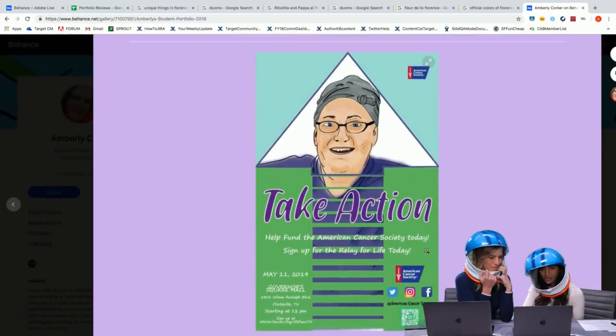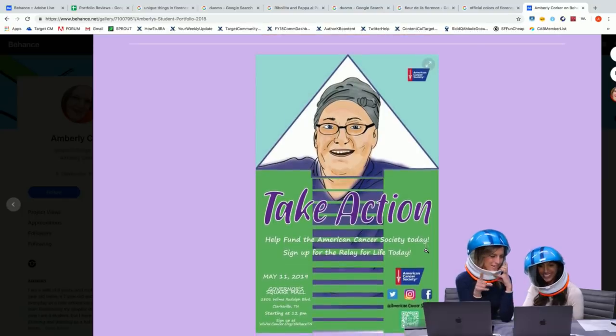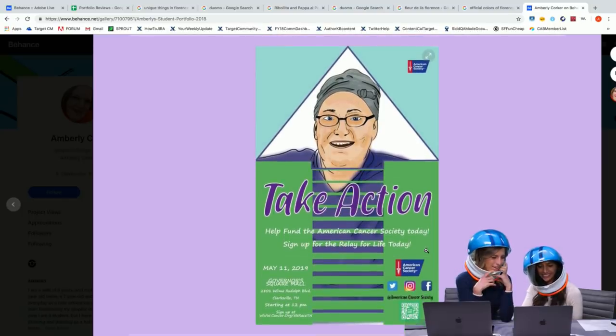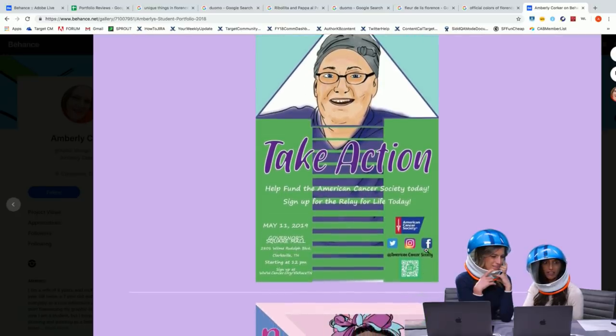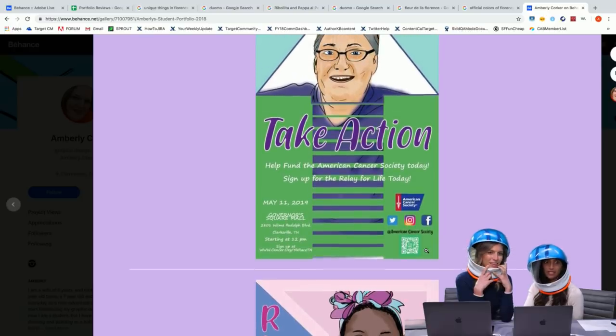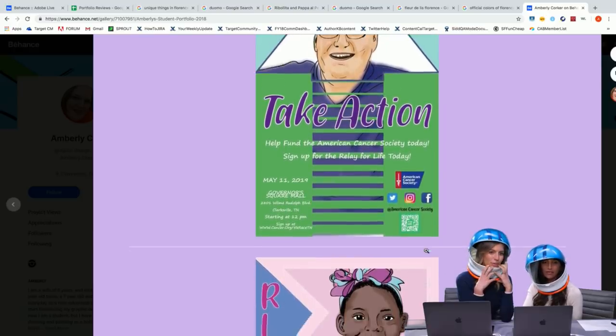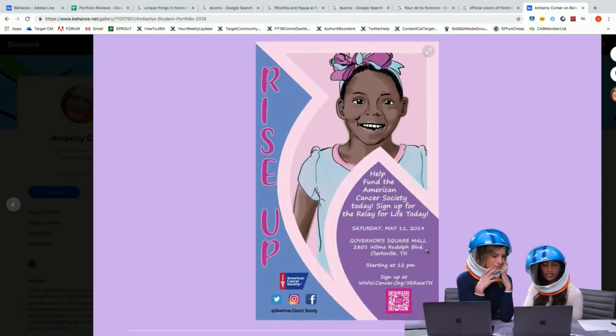American Cancer Society. Oh, and it's masked out in an arrow. Aww. Yeah, Amberly, that's my mother-in-law. The next is my mother, and last is my daughter's friend, who all battled cancer. Oh, wow. I'm so sorry. Really, way to put your talents to work. This is beautiful.